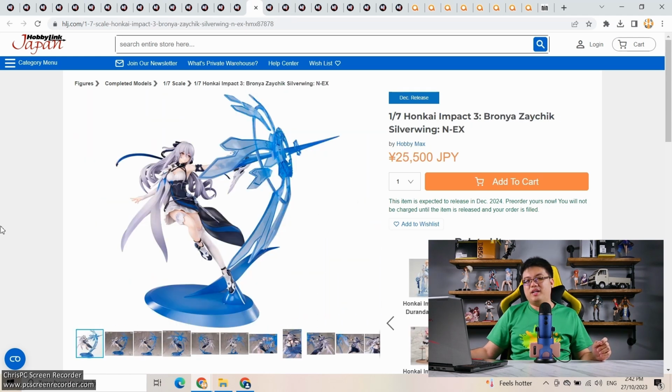Moving on to the next one, this is not common. We don't get many Honkai Impact 3rd figures nowadays. By Hobby Max, we have the 1/7 scale Bronya Zaychik Silver Wing NEX. Okay, this is just under 26,000 yen. December release next year, right? Can't be this year. Yep, December 2024.